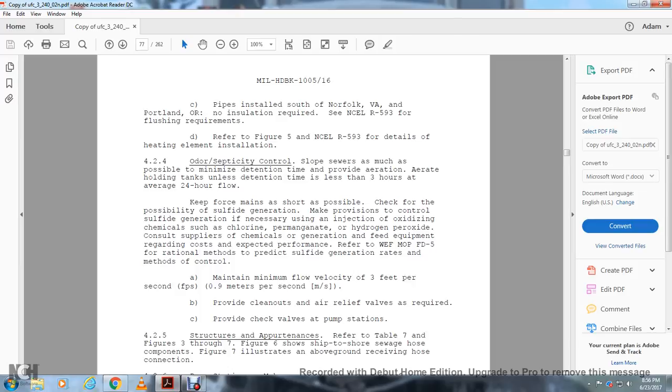Keep the force main as short as possible. Check for the possibility of sulfide generation. Provision for control of sulfide generation may be necessary, using injection of oxidants and chemicals such as chlorine, permanganate, or hydrogen peroxide. Solve the supply of the chemical feed equipment regardless of the cause.